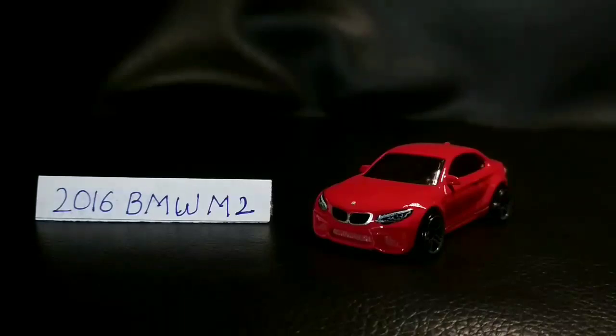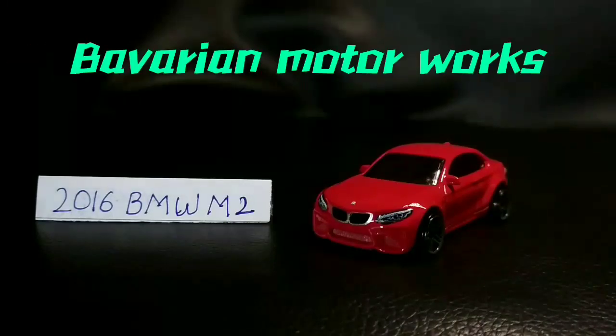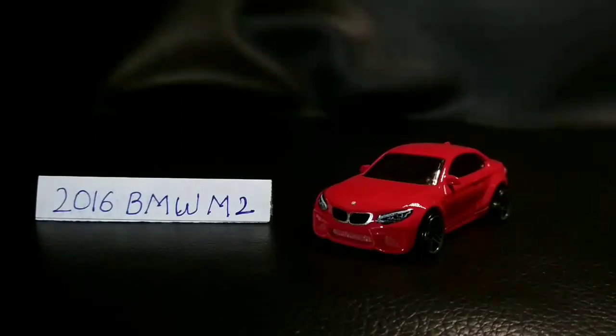And guys, one more thing I totally forgot to tell. It's not British Motor Works, it's actually Bavarian Motor Works. Many people misunderstood that. People ask, what is BMW? It's British Motor Works, but that's wrong. It is Bavarian Motor Works, guys. The car enthusiasts might know that already, because they search more about cars. The non-car enthusiasts who are watching this video, just know that and don't say it's British Motor Works.